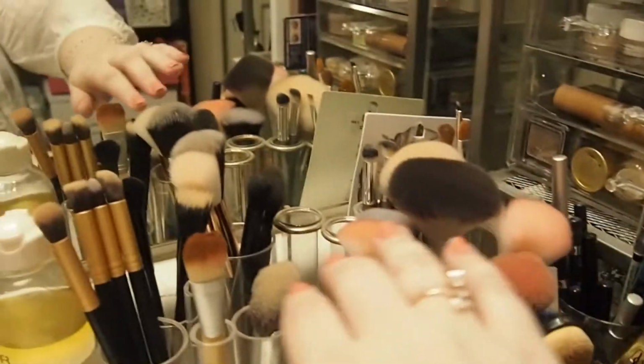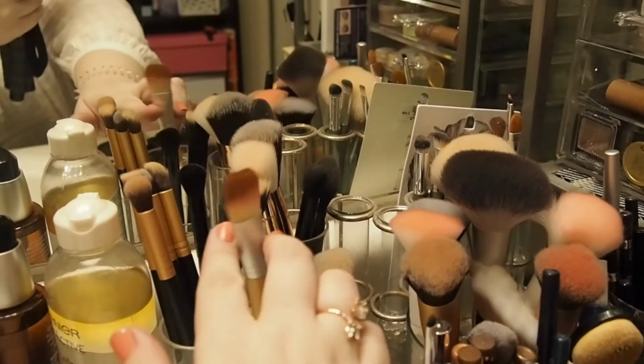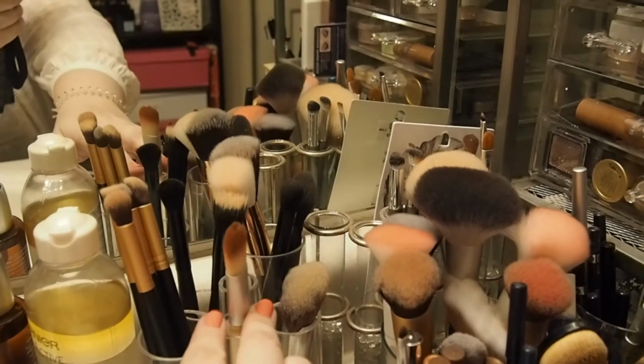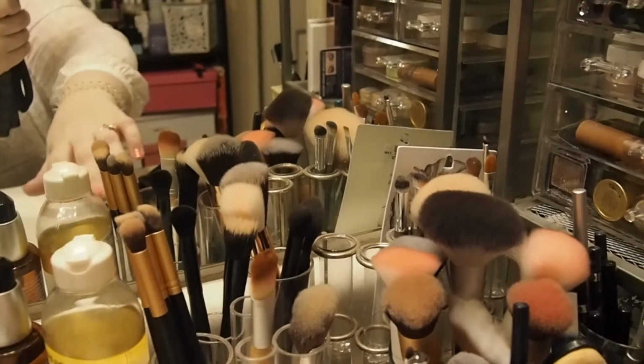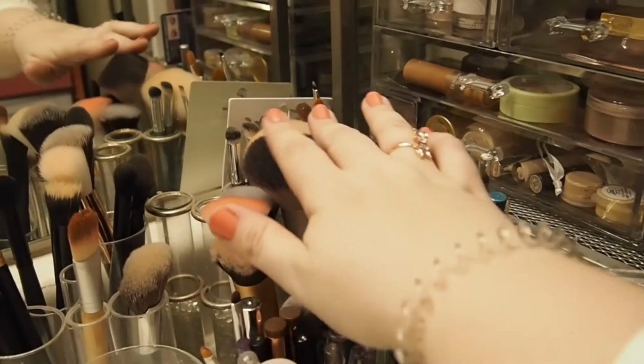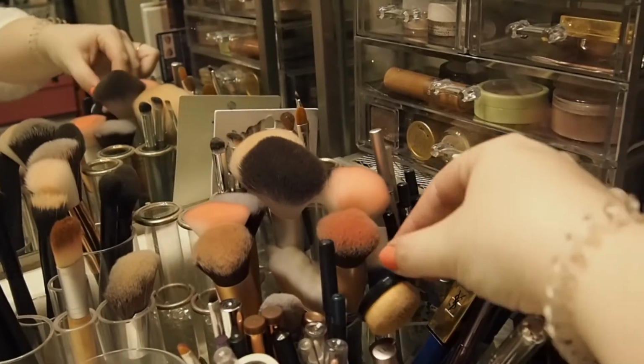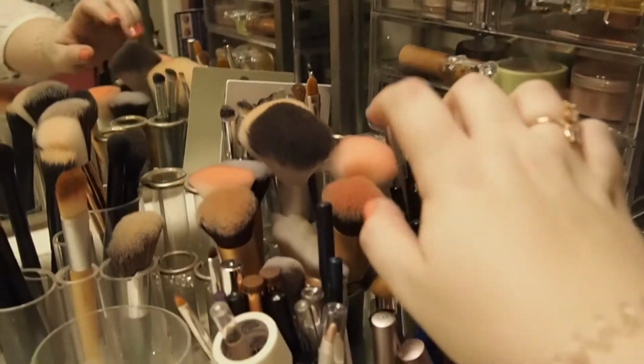And then we've got face brushes. These are fine face brushes. This is for cream blush. And then these are general face brushes, so blush, bronzer, powder brushes, that sort of thing. My Primark Pro PS Pro brush that I am in love with.